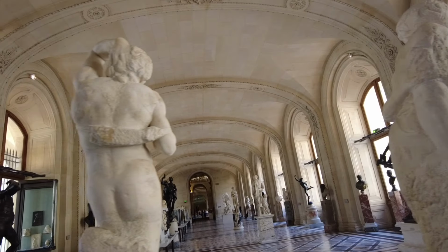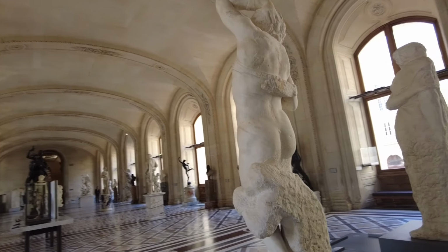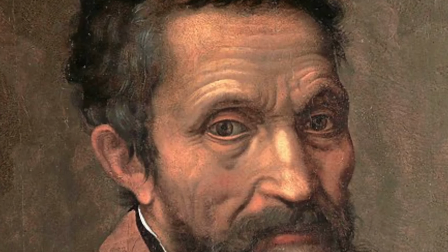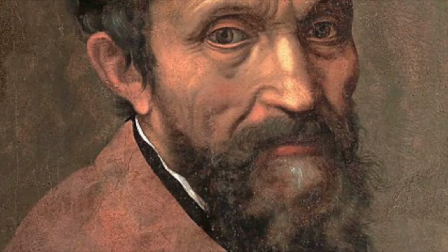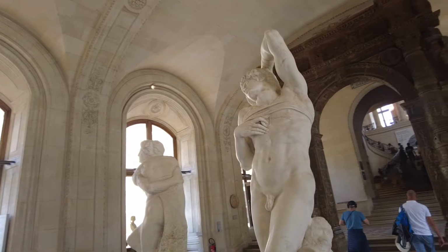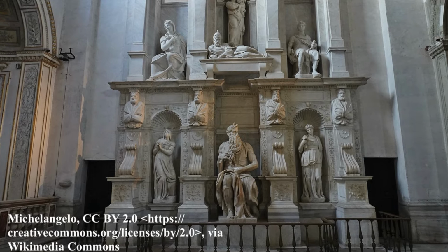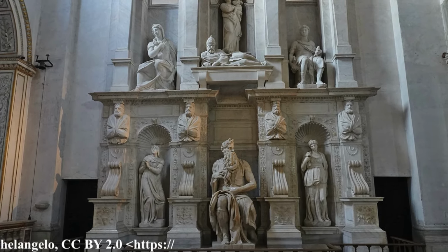When the doors open in the morning, everyone runs towards the Mona Lisa, but I recommend giving these remarkable statues your full attention. These sculptures were created by Michelangelo, the most iconic Renaissance artist, along with Da Vinci, of course, between 1513 and 1516. Along with 4 other statues, they were meant to flank the tomb of Pope Julius II, but they didn't make it onto the final version of the monument, which was completed in 1542.